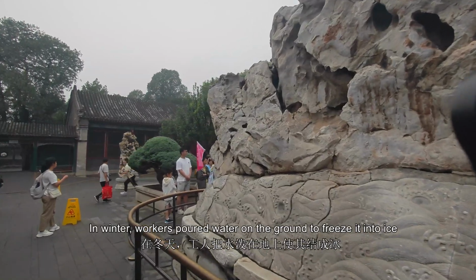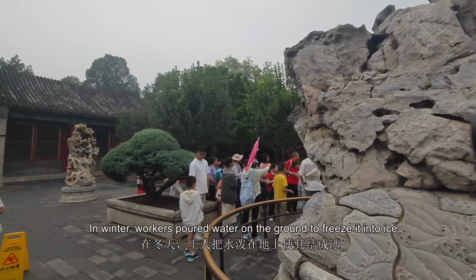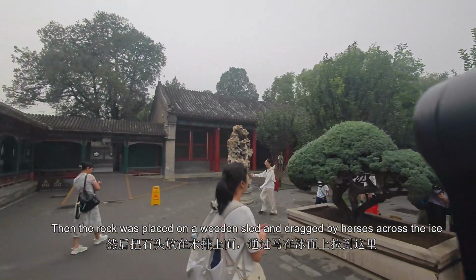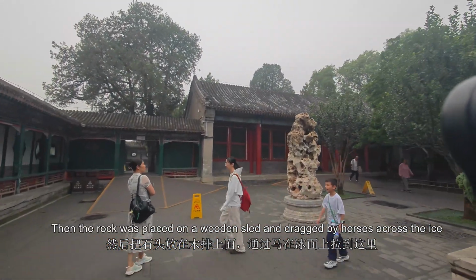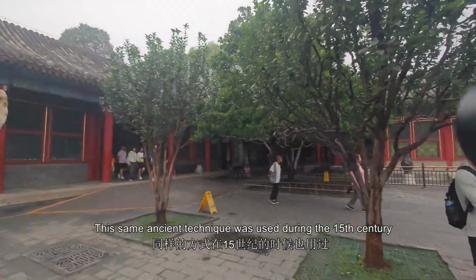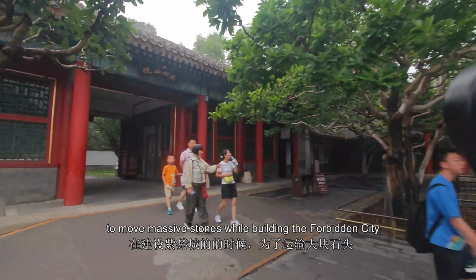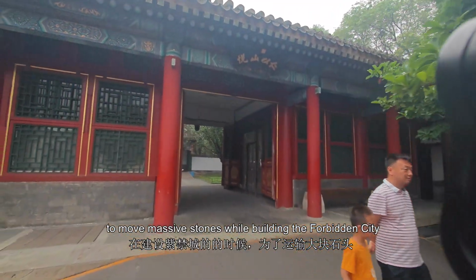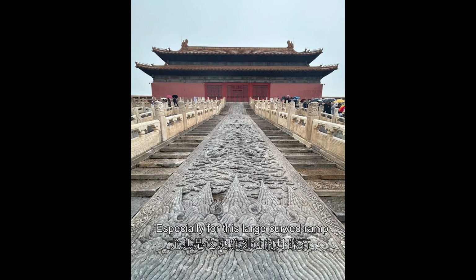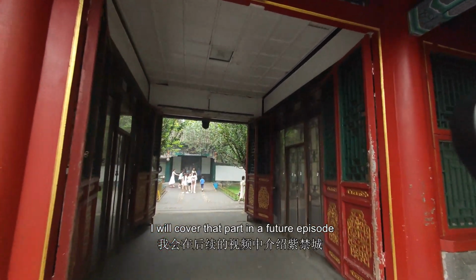In winter, workers poured water on the ground to freeze it into ice. Then the rock was placed on a wooden sled and dragged by horses across the ice. This same ancient technique was used during the 15th century to move massive stones while building the Forbidden City. Especially for this large carved ramp. I'll cover that part in a future episode.